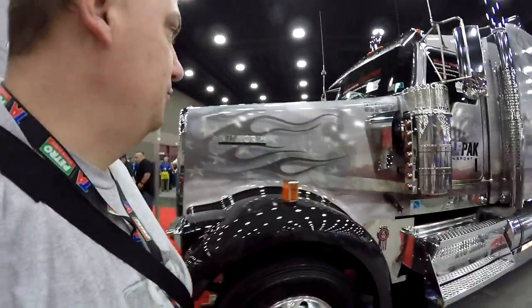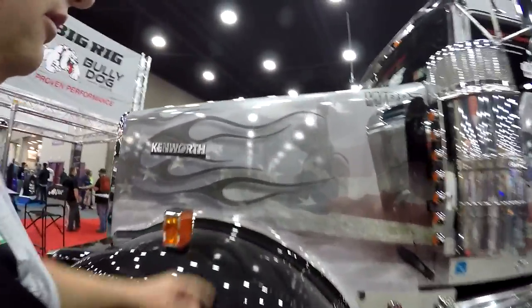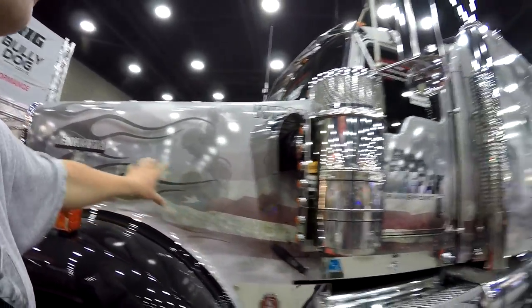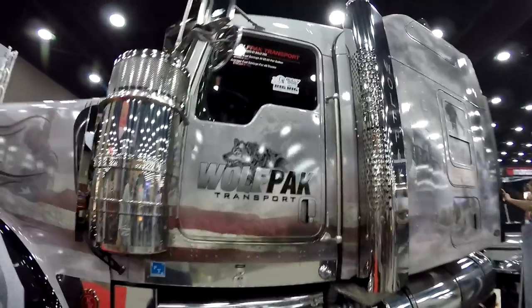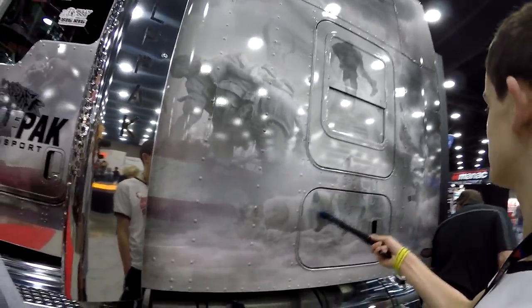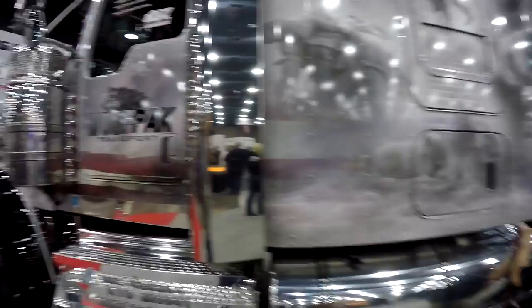Man, that's a beautiful paint job on it too, right? Look at that, they got the military type of US flag on here. Man, that is an absolutely beautiful paint job, eh? Wolves, look at that. Man, that is absolutely fantastic. Wow, yeah, that's a beautiful Kenworth.